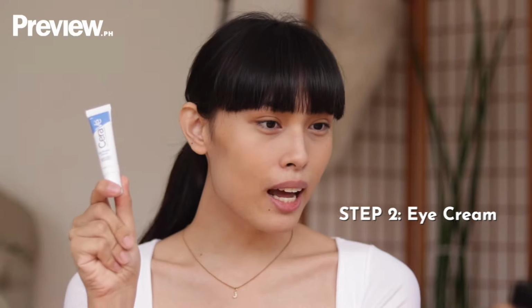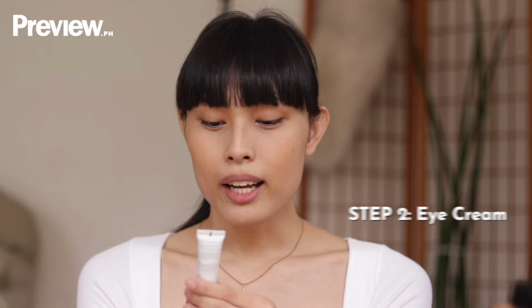Next step is this eye cream from CeraVe, and my friend actually introduced me to this product, and oh my god guys, this product helped me because I used to have really dark under eyes. I'm gonna insert a photo here, as in sobrang itim niya, and this helped with the darkness. You only need a little bit of this product. I've been using this for about a year now and meron pa rin siya, so I think sobrang worth it yung product. I'm just gonna pat it.